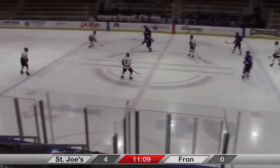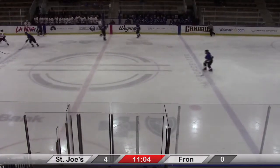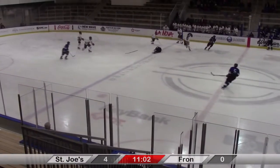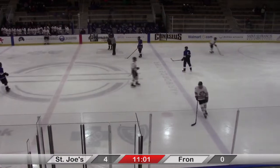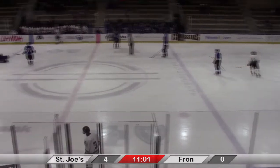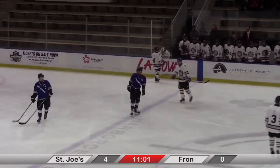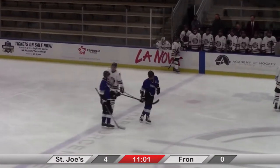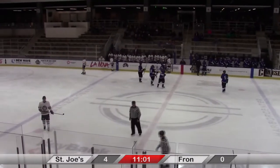Frontier tries to pass it at center ice, but manages to just give it away as Joe's gives it away. We have Ryan Zablowski, and a big hit, and it looks like we have a penalty called against St. Joe's. Looks like Ryan Zablowski seems to be hurt. Man, that was a really brutal hit. But he's up, and he's skating away.